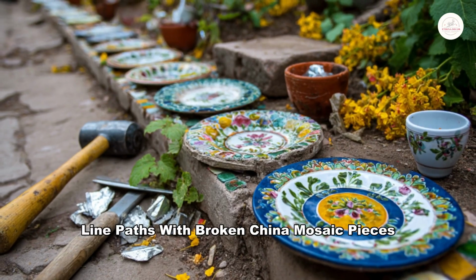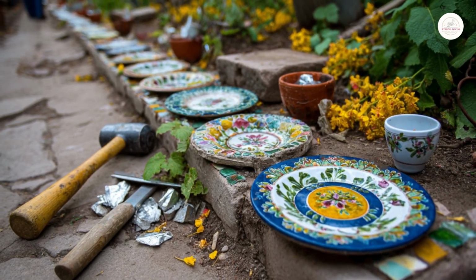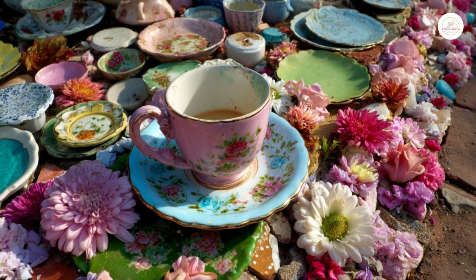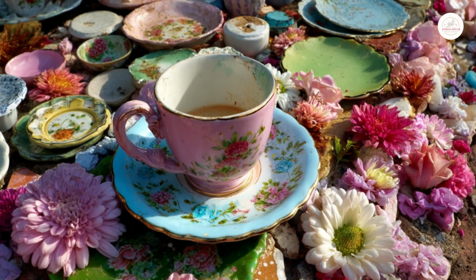Line paths with broken china mosaic pieces. Gather chipped china plates or cups and break into pieces using a cloth-wrapped hammer. Line garden paths with a mosaic edge by embedding them in mortar or gravel. Use mostly floral or pastel ceramics for a charming effect.